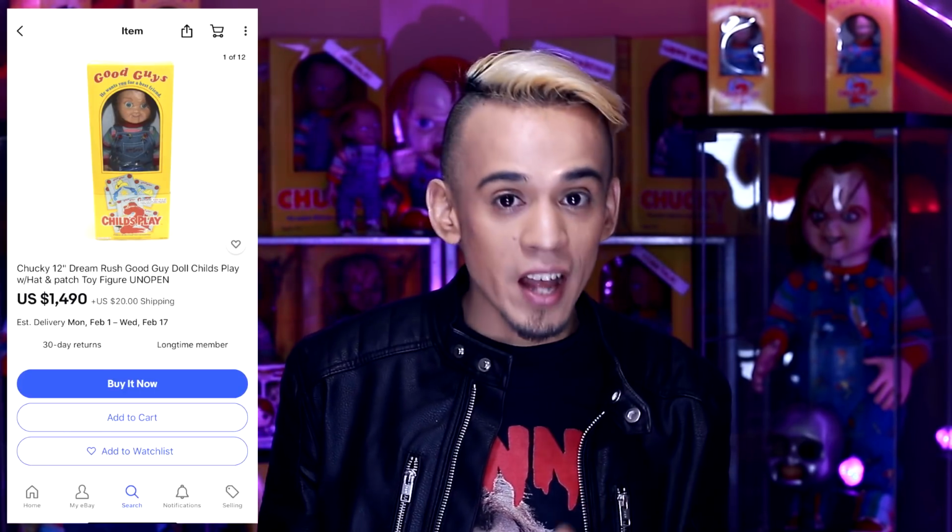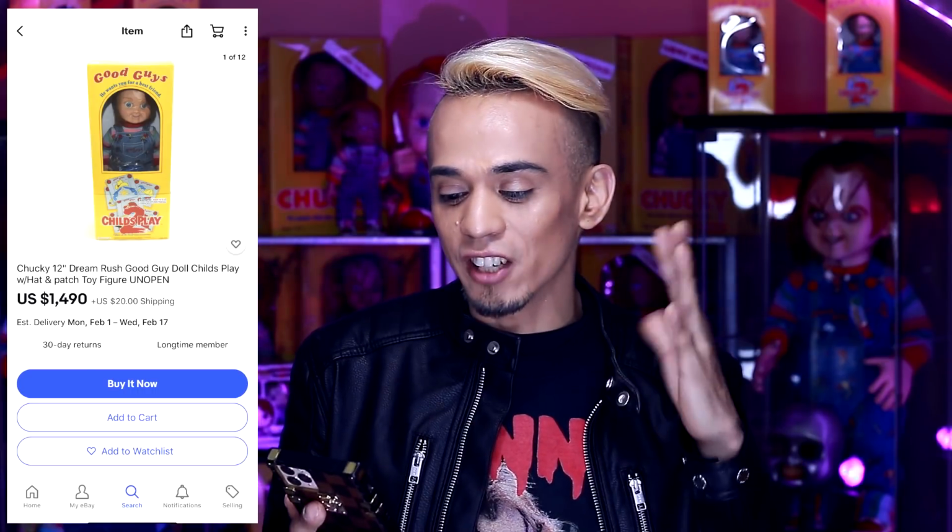Now I understand that this is a really rare piece. Not a lot of people have this, or I should say not a lot of people are selling this, and there's not too many sellers on eBay selling this doll.